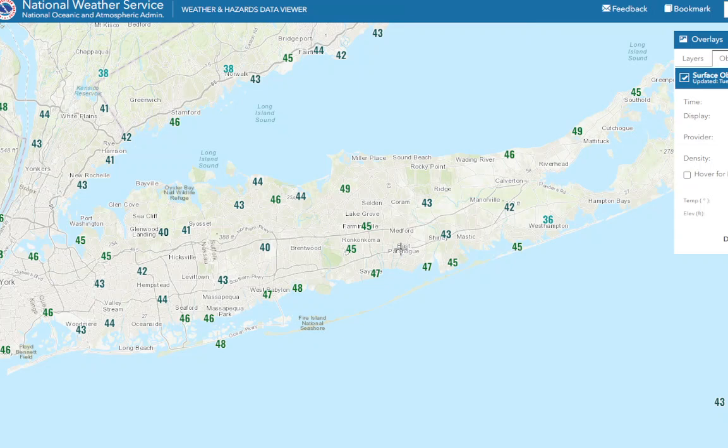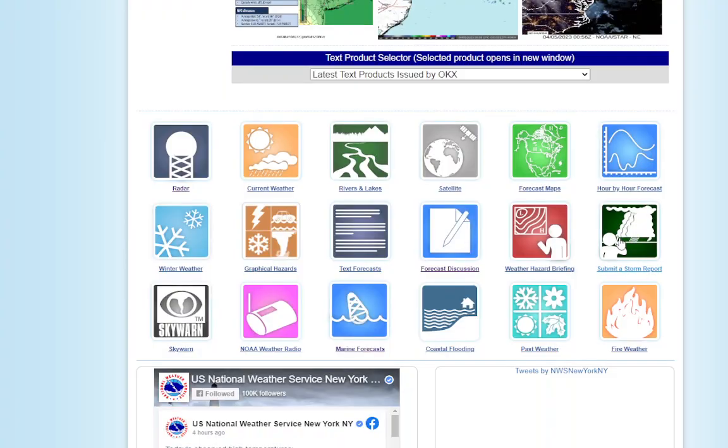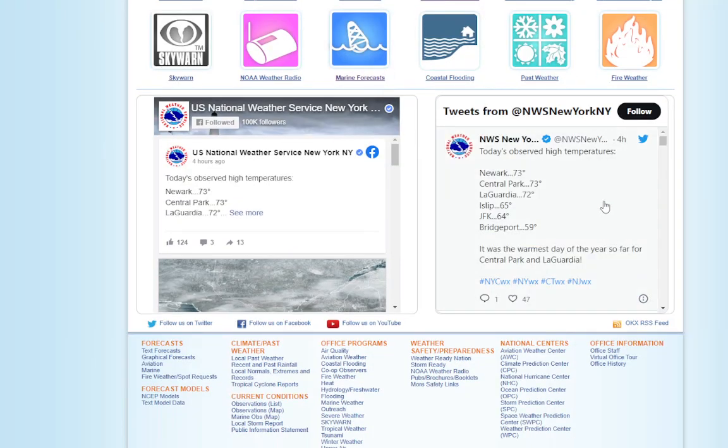So let's go back to the Weather Service's webpage here, and they have a little graphic on our highs for today. So today's observed high temperatures: Newark was 73, Central Park 73, LaGuardia 72. You see the difference. Islip now much cooler, 65, JFK 64, and Bridgeport 58. And it was the warmest day of the year so far for Central Park and LaGuardia.